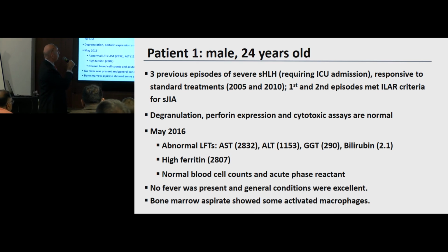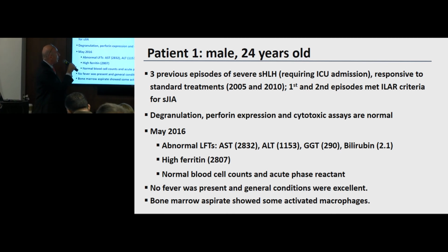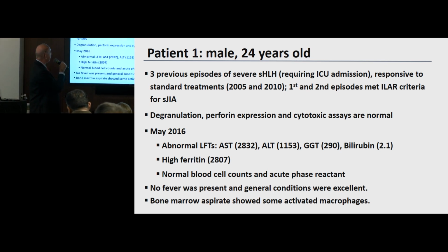Three previous episodes of severe, what we call secondary HLH. Post hoc, the first and the second episodes met the ILAR criteria for systemic JIA, but he had long-lasting, disease-free, therapy-free periods. Degranulation and perforin expression and cytotoxic assay are normal. Genetics was normal. So we don't know what this guy has. Essentially, whole genome so far, no good.